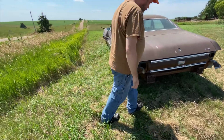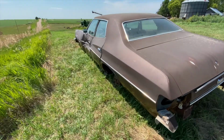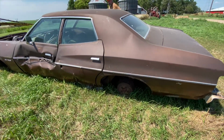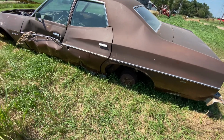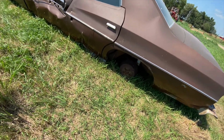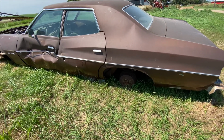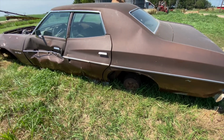Yeah, about. While we're here, if he's gonna junk this car, I may see if I can grab this one and part it out. I don't know if I really want to deal with dragging this one back. Not yet. We'll at least get wheels for it.